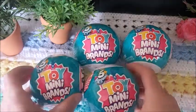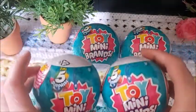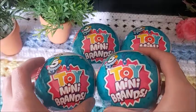Hey guys, I can't wait to see what's inside of these four toy mini brands.